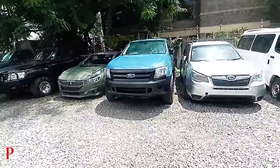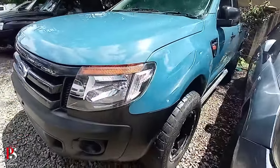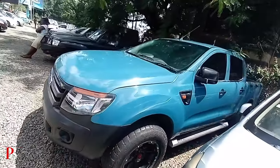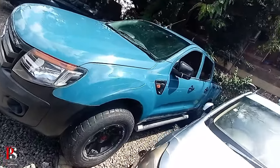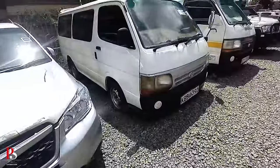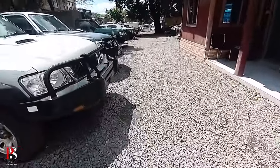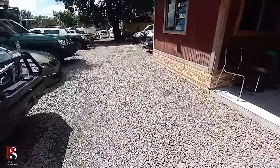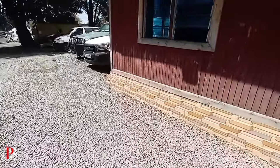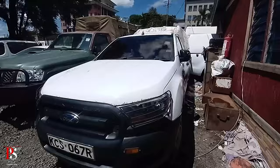Kuna hii hapa. Come for viewing, guys. Come for viewing. Kutaka hizi magari. Come for viewing, man. Yeah. There's one last one niliona huko mwisho. Let me show you. Hii kwa hii kona. EABL pia. I know this is a two-wheel drive.